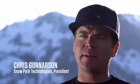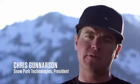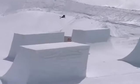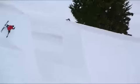If he's doing an 18-foot, 19, 20-foot air out of the pipe, and it's a 22-foot tall pipe wall, it means he's 42 feet off the floor at any given point. So if he misses, it's like a 4-story, 5-story drop.